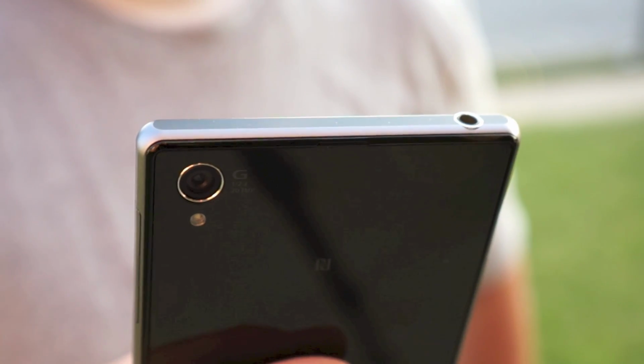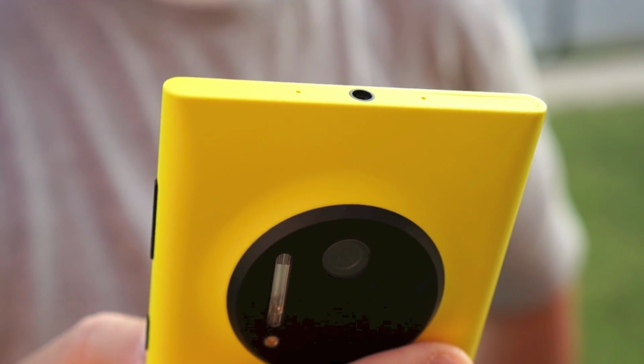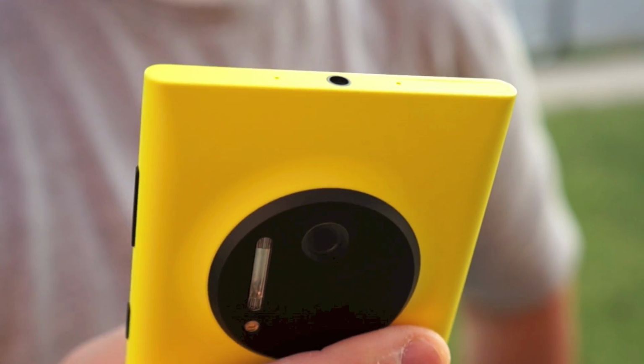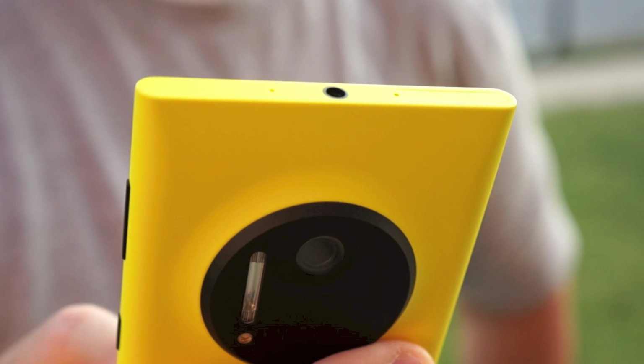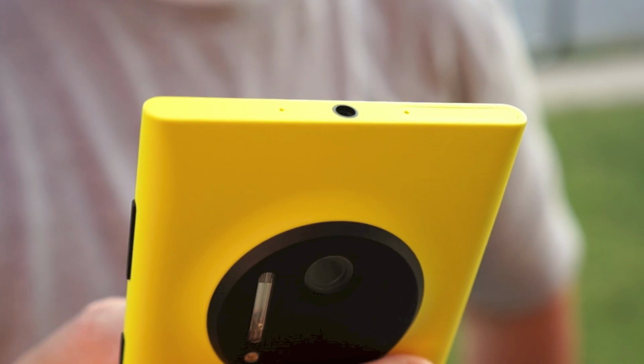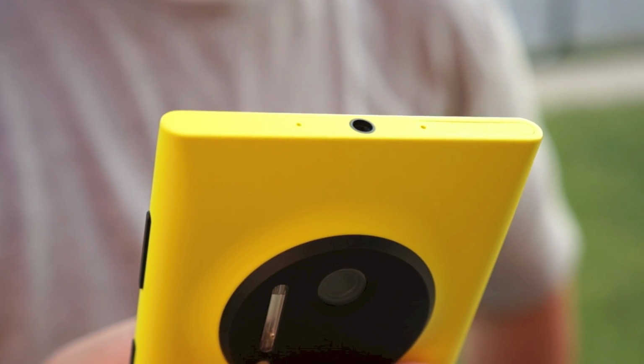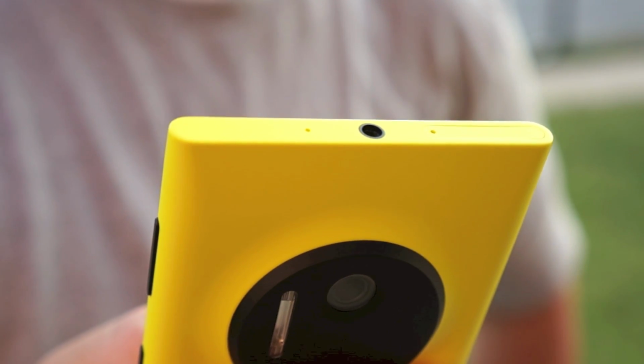Okay, so now we've looked at the hardware, let's go into what you're really here for, and that is the image quality on these two large camera sensors. But let me first start with the weaknesses of these two camera sensors, and once we start with the weaknesses, then we'll get into the shots and the video. So let's go ahead and get started.